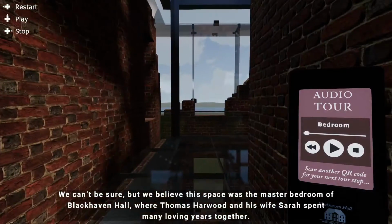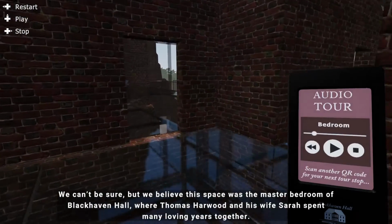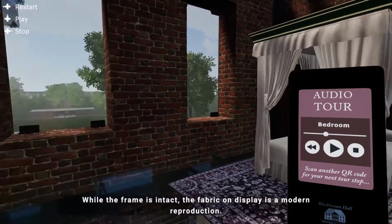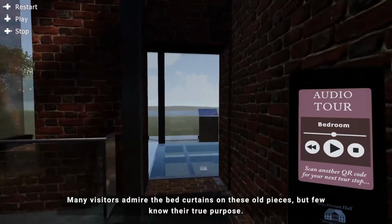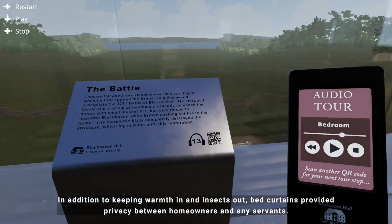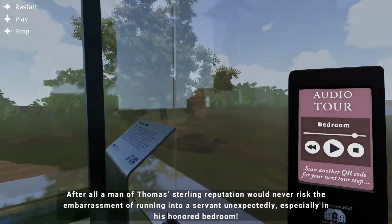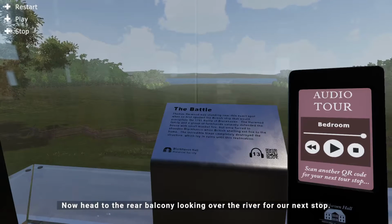We can't be sure, but we believe this space was the master bedroom of Blackhaven Hall, where Thomas Harwood and his wife Sarah spent many loving years together. You'll also notice some of the period furnishing on display, including this real 18th century bed, possibly owned by the Harwoods themselves. While the frame is intact, the fabric on display is a modern reproduction. Many visitors admire the bed curtains on these old pieces, but few know their true purpose. In addition to keeping warmth in and insects out, bed curtains provided privacy between homeowners and any servants. After all, a man of Thomas's sterling reputation would never risk the embarrassment of running into a servant unexpectedly, especially in his honored bedroom. Now head out to the rear balcony overlooking the river for our next stop.